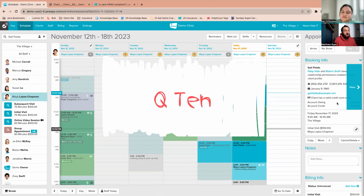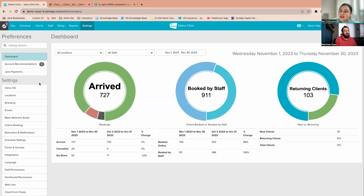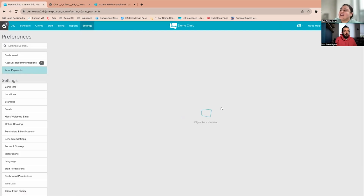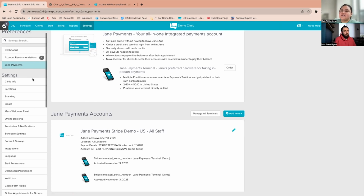And our final question is this: what types of payment systems and what types of payment methods does Jane accept? So we have a couple of different options. Jane has its own payment processor called Jane Payments, and you can come in and sign up for that straight through your account and add a new account here. Now, Jane Payments is going to be able to do a few different things.